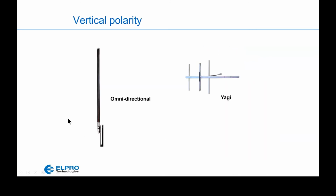Okay, then it also matters how you mount these Yagi antennas, if these crossbars are vertical or if they are horizontal. When the crossbars of a Yagi antenna are vertical, it means the radio waves have been vertically polarized. And what that means is that they just simply travel up and down in a sinusoidal fashion. Omnidirectional antennas, when they're pointed up and down, are always vertically polarized. So when we have a Yagi antenna shooting to an Omni antenna, we have to make sure the Yagi antenna is vertically polarized. Keeping in mind, you can mix and match antennas, so we can have Omni antennas shooting to Yagis or vice versa, any combination.